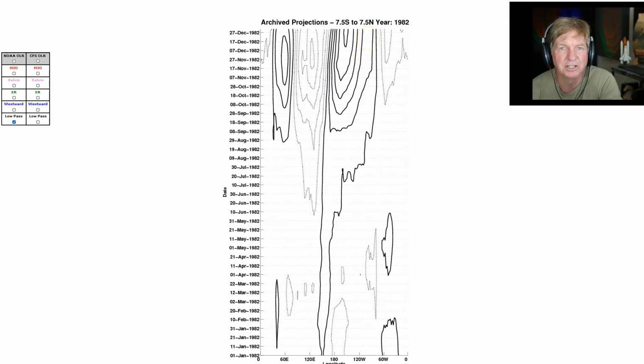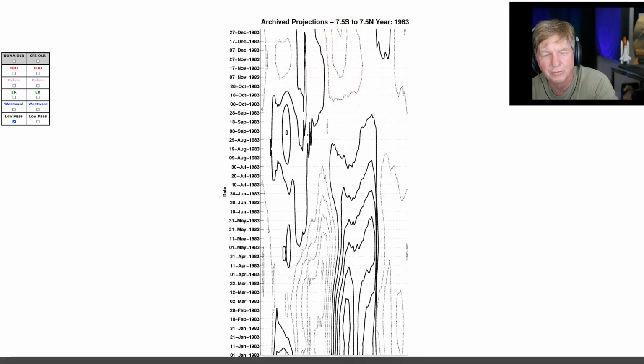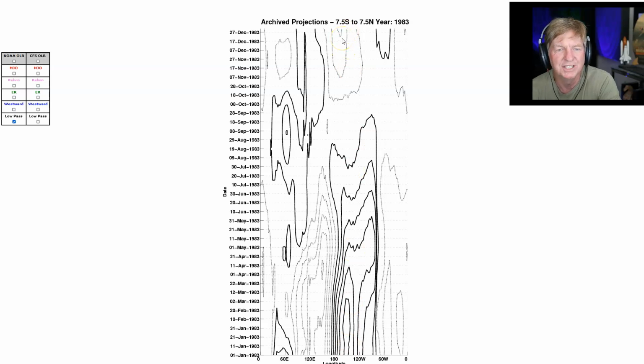Let's go look at some other years. Now we go to 1983 when El Nino collapsed. The low pressure bias completely filling the Pacific Basin from 170 east into Ecuador and massively strong. And then as we get into August, you see it shifting the whole way to the other side of the planet into the Indian Ocean, 120 east, and the high pressure bias starting to build as we get into December right over the core of the East Pacific.